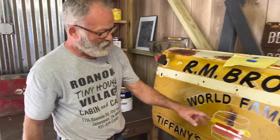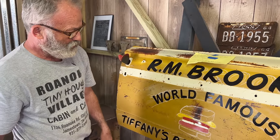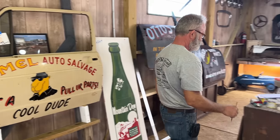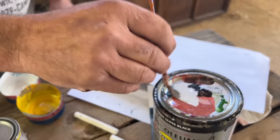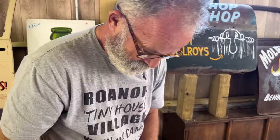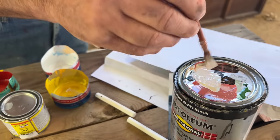Now let's do the bread. We'll go kind of a whitish color for bread. All right, white for bread with a hint of yellow. Too much yellow. Well, maybe not. Yeah, there you go. That's the white part of the bread.